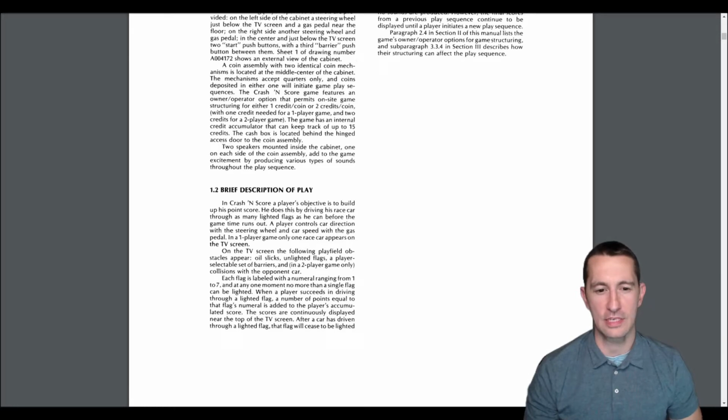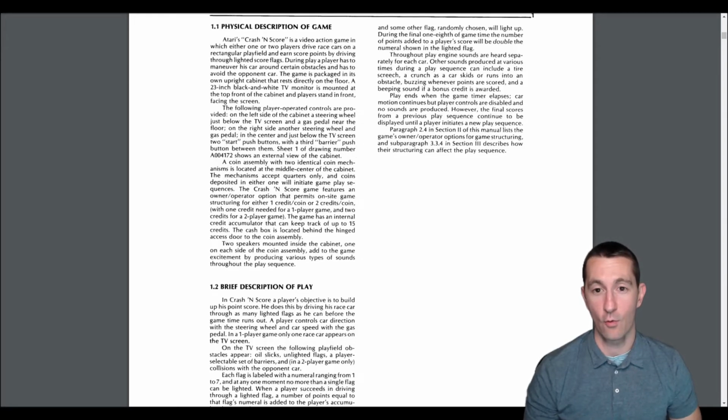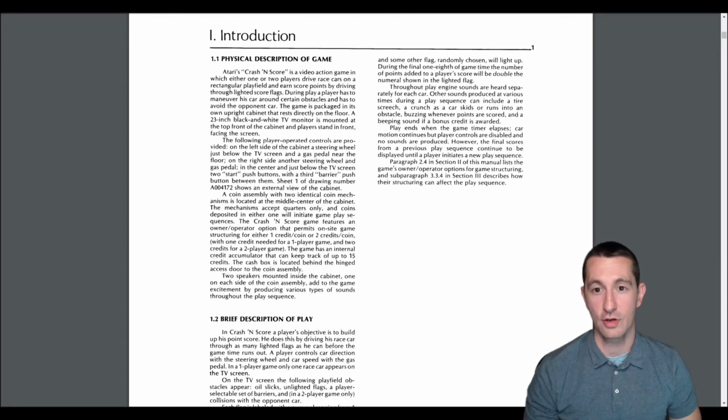Well, let's continue. So on the TV screen, the following playfield obstacles appear. You have oil slicks, unlighted flags, player selectable barriers, collisions with opponent car. Each flag is labeled with a numeral ranging from 1 to 7. At any moment, no more than a single flag can be lighted. When a player succeeds in driving through the lighted flag, a number of points equal to that flag's numeral is added to the player's accumulated score. So it's a score game to pick up the flags. What happens if you crash into another car? Play ends when the timer's up.